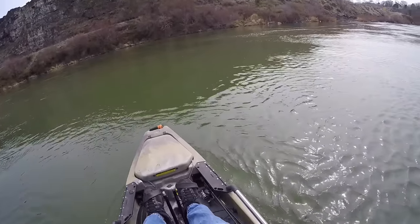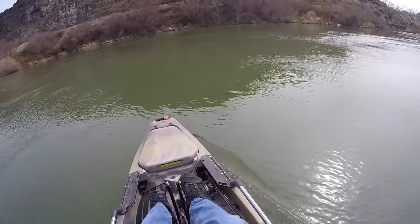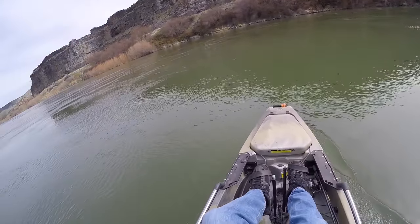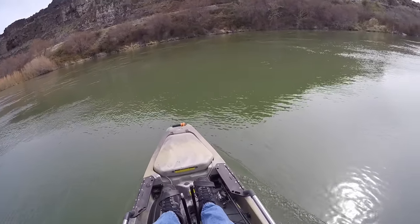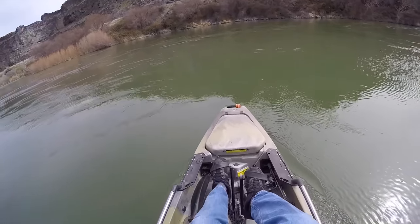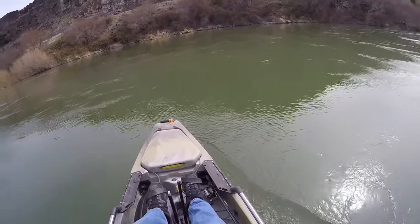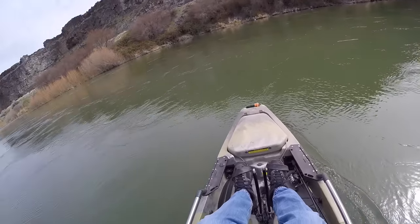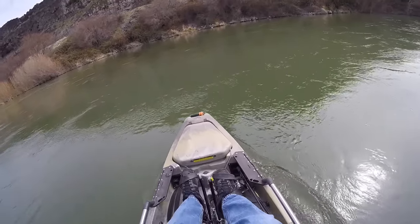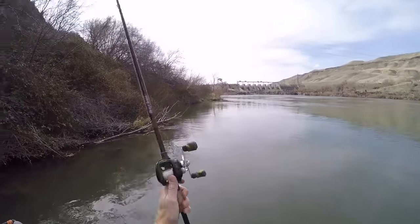Growing up in Iowa, I can remember as a kid in history class reading about the Snake River and thinking, oh my goodness, would it be so cool to see that place one day? And now I live real close to it. So anyway, this is pretty special, pretty good time. And we've caught some bass back here in these backwaters before, so I'm gonna give that a try today. Let's see what we can do today here.